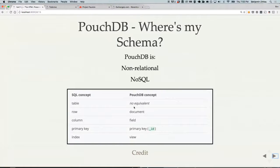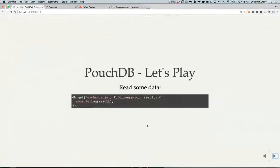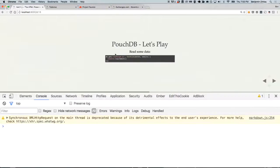I stole this table from the PouchDB website. There's no concept of a table at all. A row is called a document. A column is called a field. And they say an index is a view, which I kind of disagree with a bit, but basically they try and map SQL concepts to Pouch. But if you're more used to working with any other NoSQL, so a Mongo or something like that, it's closer to that.